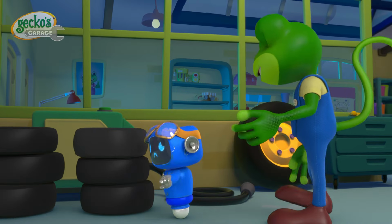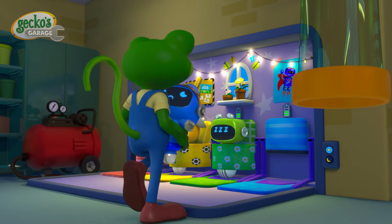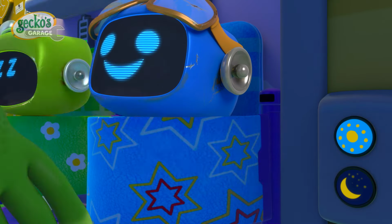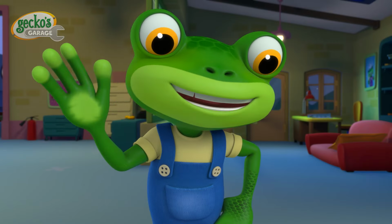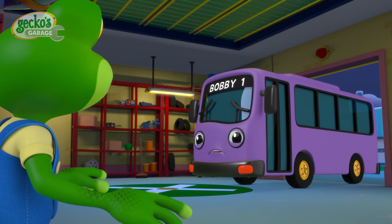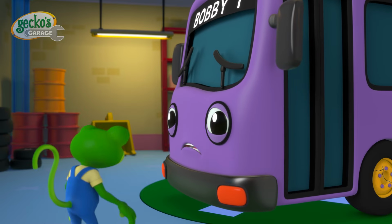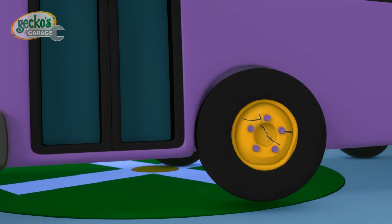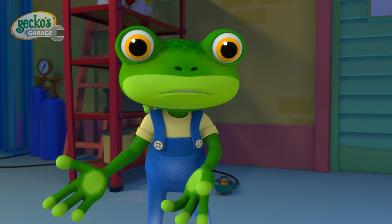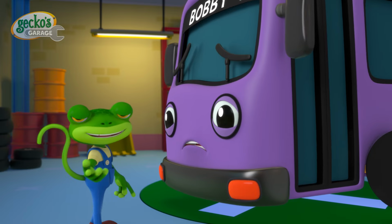Come on, Blue. I think it's time for bed. Good night, Mechanicals. Huh? Bobby, what are you doing here so late? Oh, dear. You need a new wheel. I can fix that, but we need to be quiet.